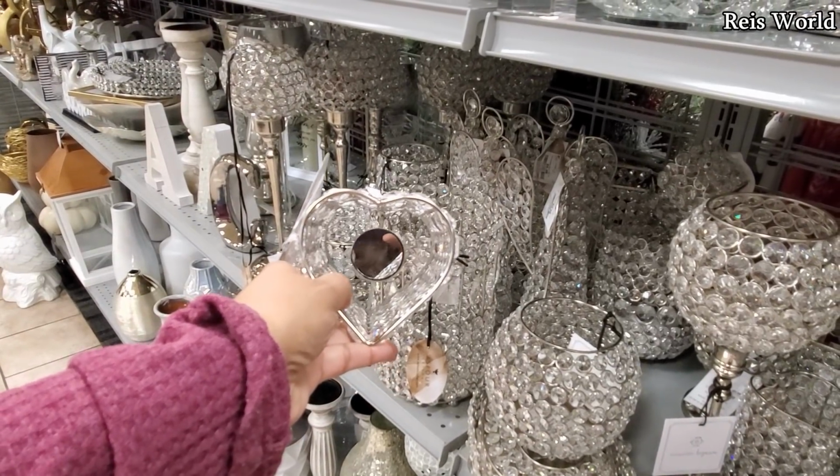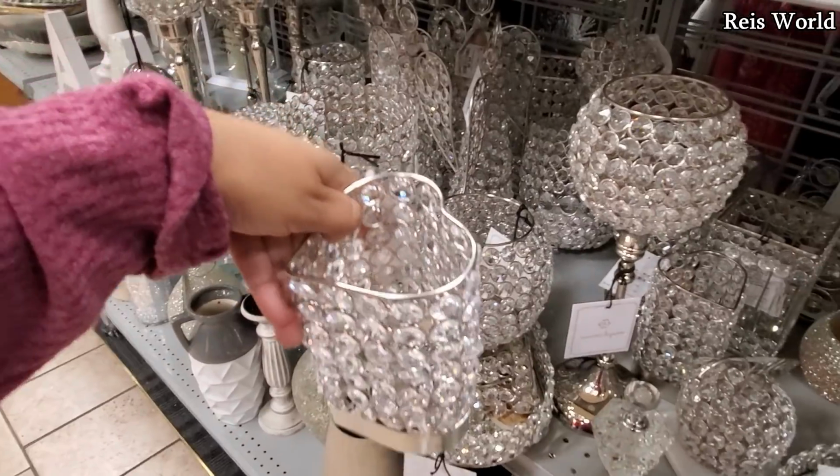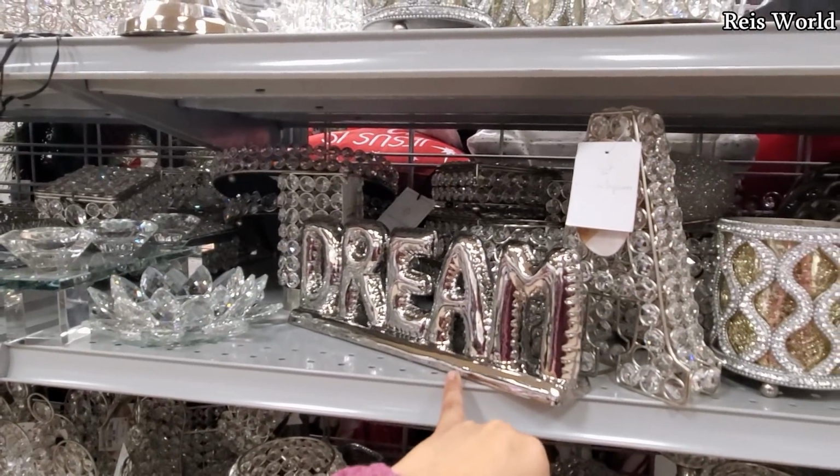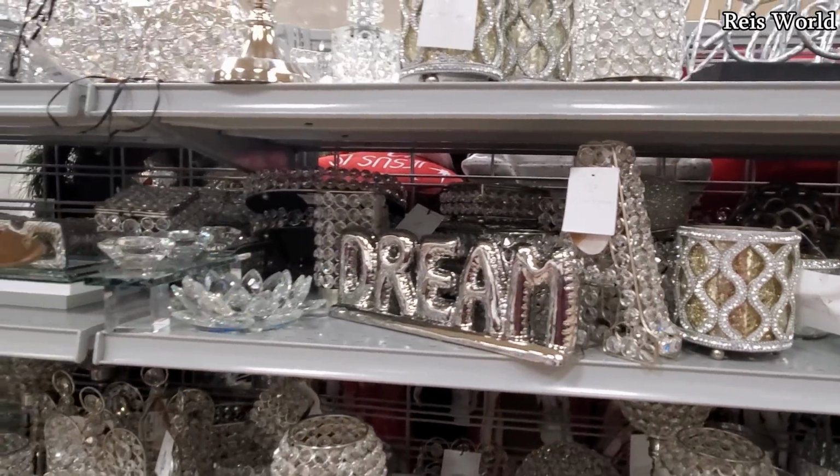Oh, it's for a candle, but you know. And that one is only $5.99. The dream balloon one is only $7. That one is very, very cute.